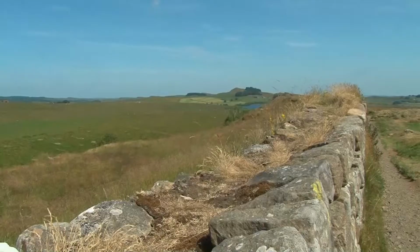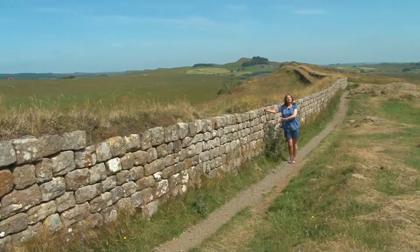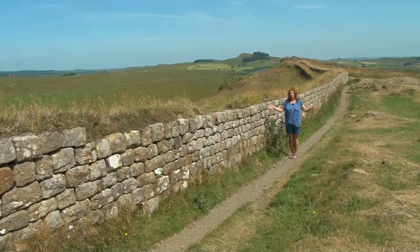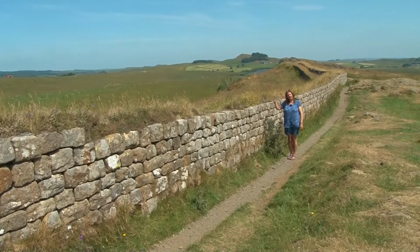We're back on the rebuilt wall again. And if you look behind me, you can see the full width of Hadrian's Wall, but part of the rebuilt wall is only on this side, which extends a little bit higher than behind it.